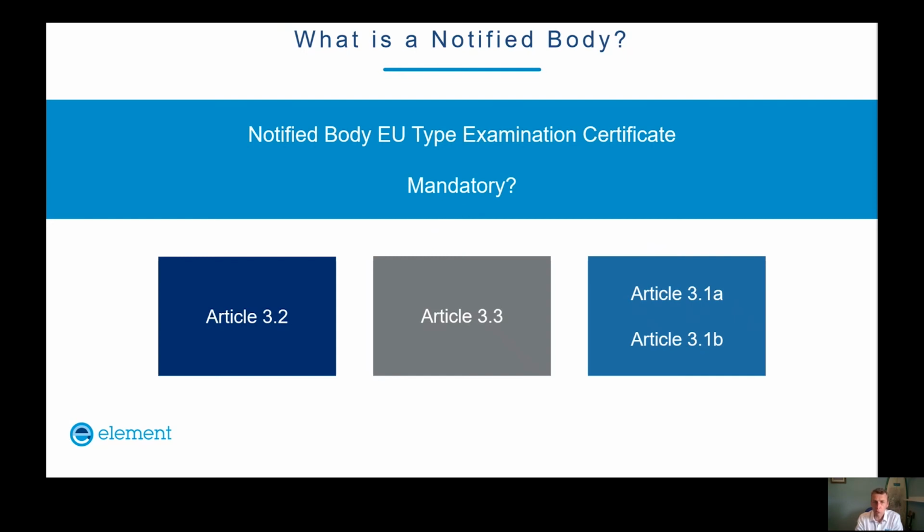So let's say, for example, you don't use a harmonized standard for Article 3.2 for the radio part. So you need a notified body certificate. You go along to the notified body and you can say, please just review Article 3.2 because I didn't fully apply harmonized standards there. And the notified body can say, okay, I'll just review Article 3.2. Or you could say, please review 3.1 and 3.2, and the notified body could review them all.